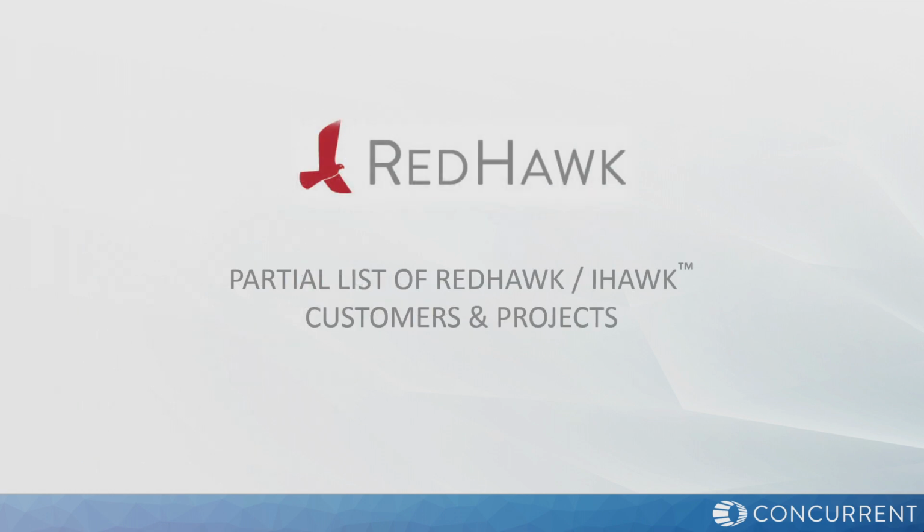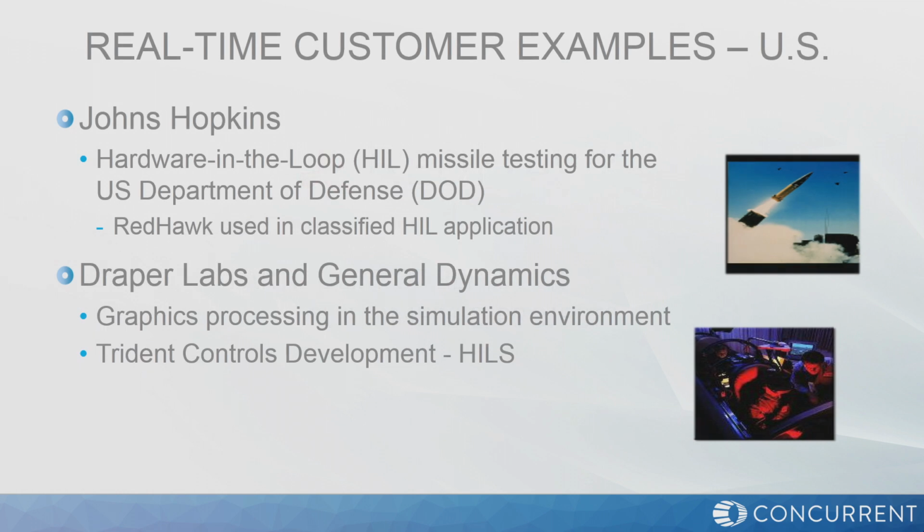Now, I'm going to tell you a little bit about some of the customers that use this, including the people right here in this building, to see if it can relate to any of the applications that you are involved in. So right here at Johns Hopkins, we started out probably 15 years ago working with the people across the street doing missile applications. What they're doing over there is hardware-in-the-loop simulation of missile guidance systems.